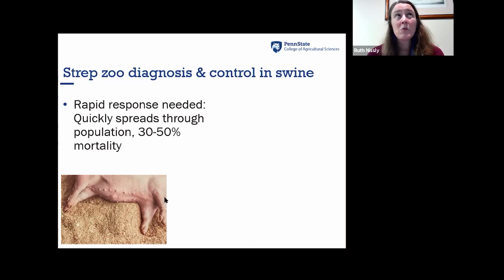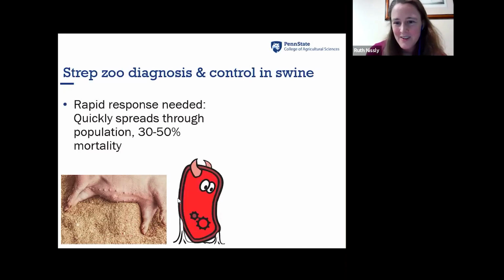So to make things a little more complicated, because that's the best way, of course, this strain that seemed to be infecting these pigs was a very bad bacteria. It would show us false negative results when we ran those biochemical tests. So we could grow it, and then when we further tested it, it showed that it wasn't strep zoo. So there's something very unusual about this strain.